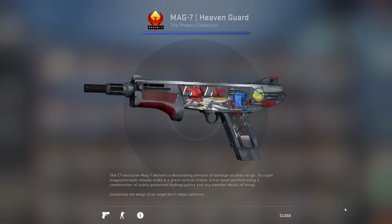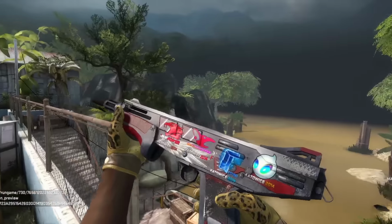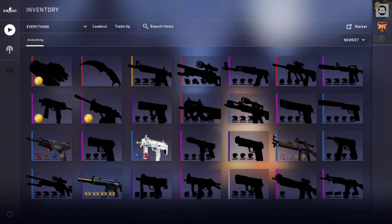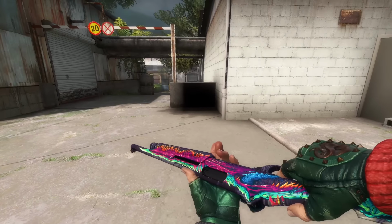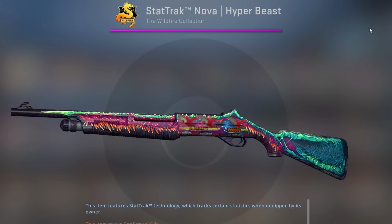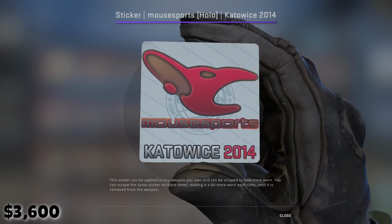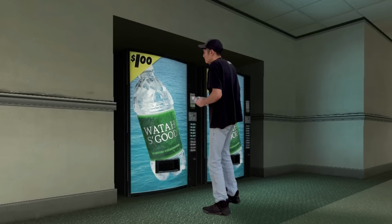And our second shotgun skin on the list was actually owned by the same guy who bought the XM. And he told me that he spent about $3,700 to buy it. You might be starting to see a pattern here, because the next skin is also owned by the same guy, a Nova Hyper Beast with 4 Mouse Sports hollows. Unapplied, these are worth about $3,600, but with 4 of them slapped onto this Nova, it's around $4,500.